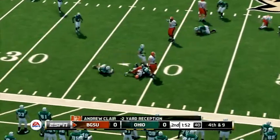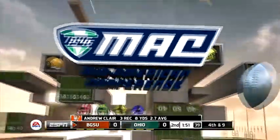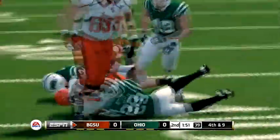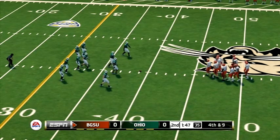Trying to set up a little screen, gets it to his tailback. They'll drop him for a loss. Number 23 makes the tackle at the 39-yard line. That'll bring up fourth and 9. It's fourth down, and they're going to try to go for it.